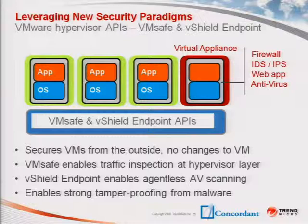So those types of APIs allow you to significantly continue to provide the same sort of protection that I'm talking about, in terms of beefing up those servers, but at a far more manageable level, because you don't have a footprint on these other VMs. You can do all of that in an agentless manner from the outside.